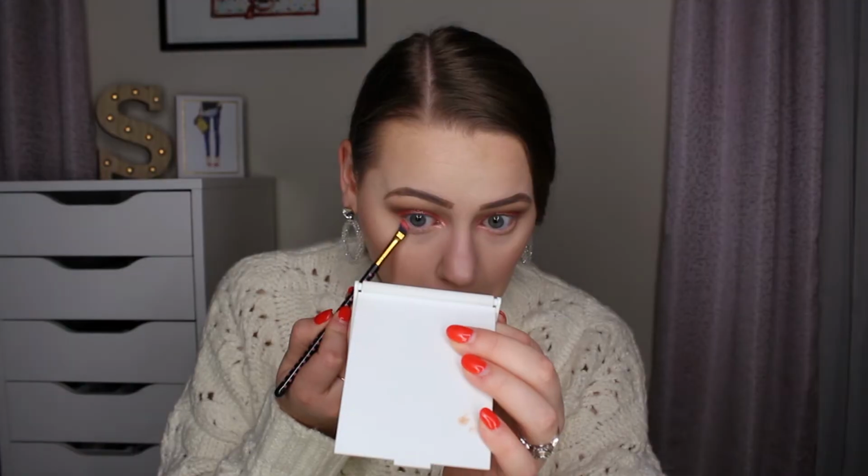And then I'm going to go back in with the color Blitzen, and I'm going to just pop that on the lower lash line. And I'm going to go in pretty light-handedly. You have to be careful when you're using shades that are like this kind of blood colored, because you can look kind of sick.